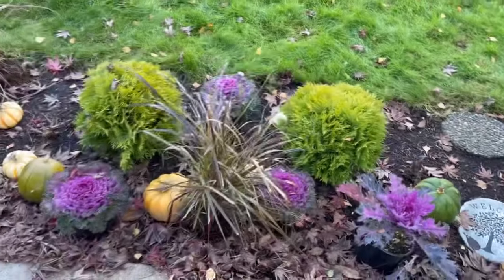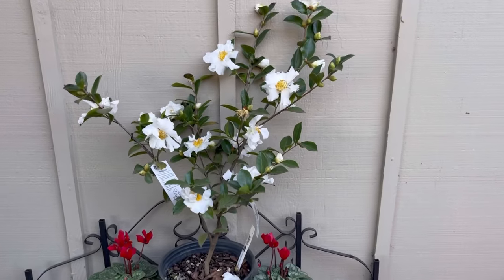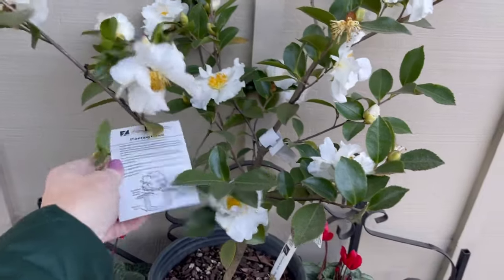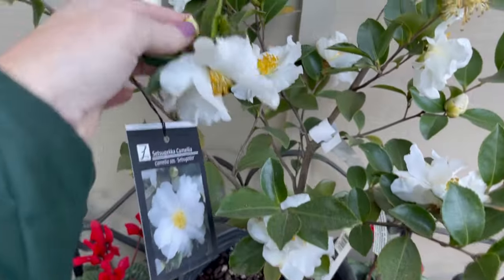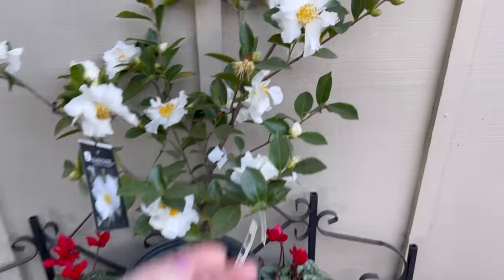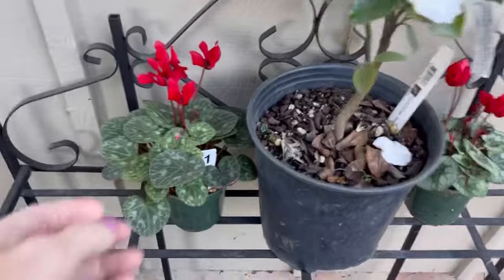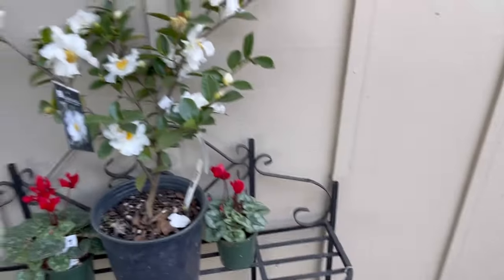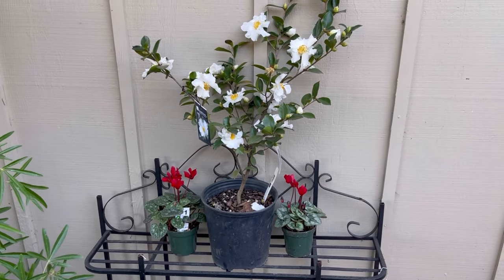But let me show you a couple of the plants I did get to put in that terracotta pot. So this is what's gonna go in that terracotta pot to really steal the show. This is a camellia, and camellias actually bloom in cold weather in the wintertime. So you can see this one also has some buds on it. And it's got these beautiful white flowers with a yellow center. So I'm just so excited to have that burst of white. And then I have a couple more of these cyclamen down here just for a pop of red. So these plants have been sitting here just waiting to be planted up. But I think I'm gonna go ahead and get these going in that terracotta pot today.